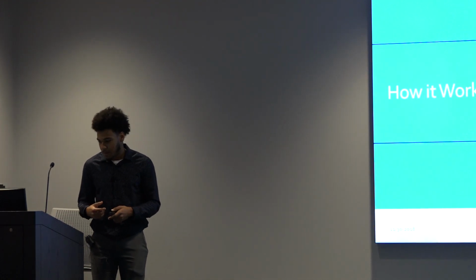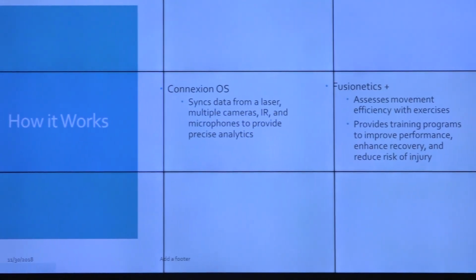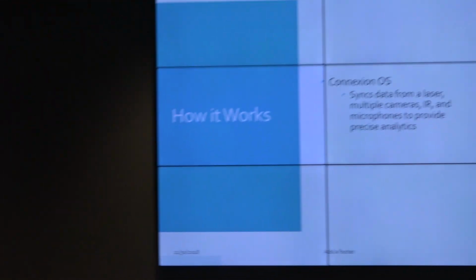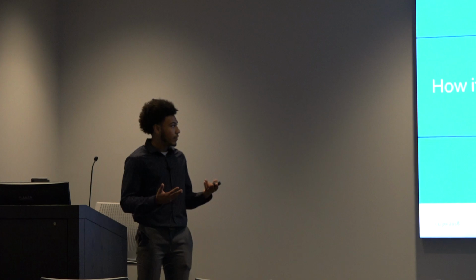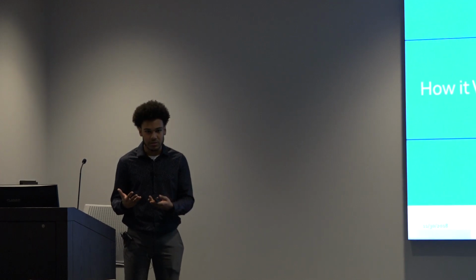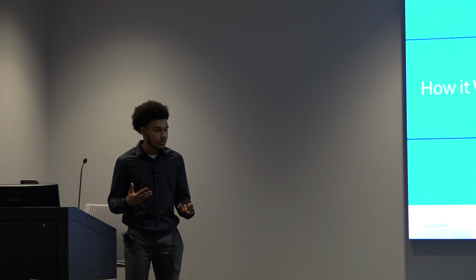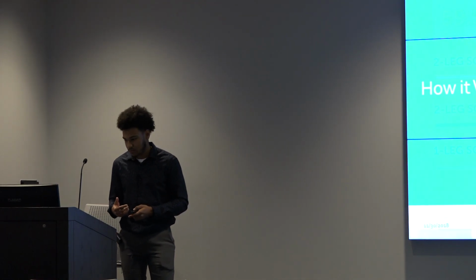healthy. So how it works, the operating system for Connexion is Connexion OS, and basically it uses lasers, multiple cameras, infrared lights, and microphones to provide precise analytics. Right now, the app that they have for Connexion is Fusionetics Plus, and that's what's used to assess movement efficiencies through certain exercises that are instructed in the kiosk. And it will provide training programs to improve performance, enhance recovery, and reduce the risk of injury.